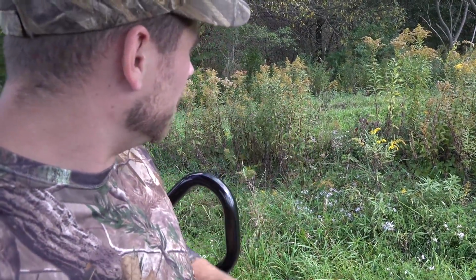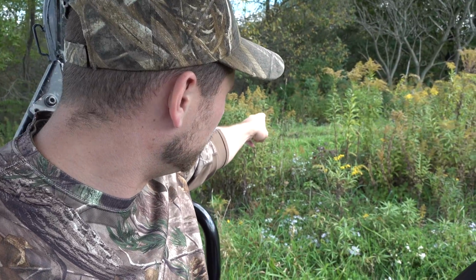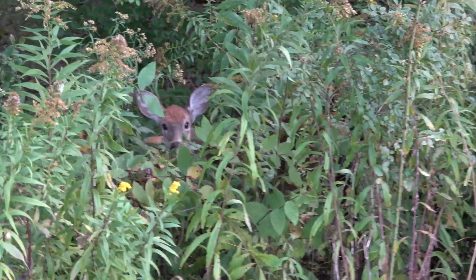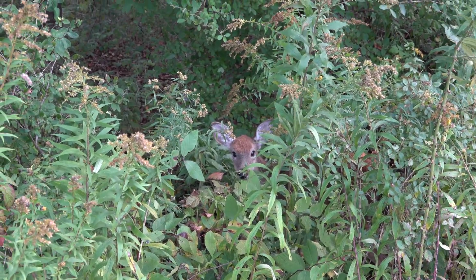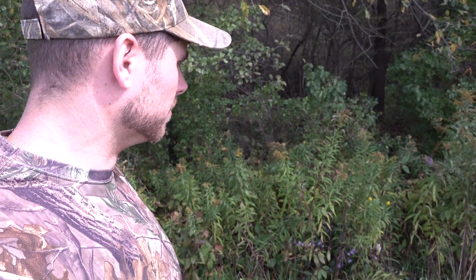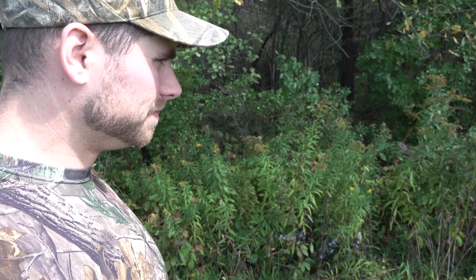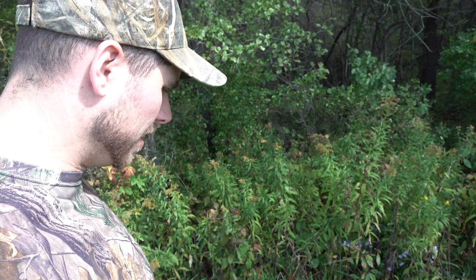Well, I just came up on this little fawn. Something's definitely wrong with it. It looks like diarrhea really bad and looks really sickly, tiny. Now it's just standing right there about 15 feet from me. Yeah, something's wrong with it. It's about 5 feet from me right here. It's got diarrhea super bad there.